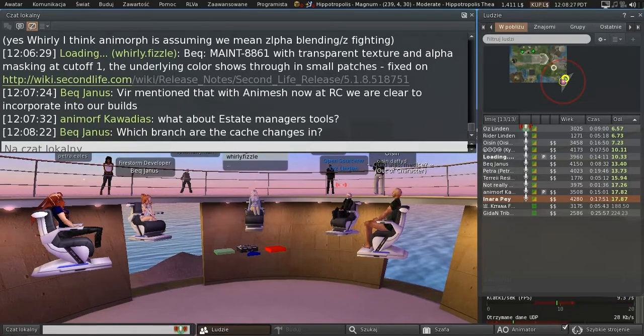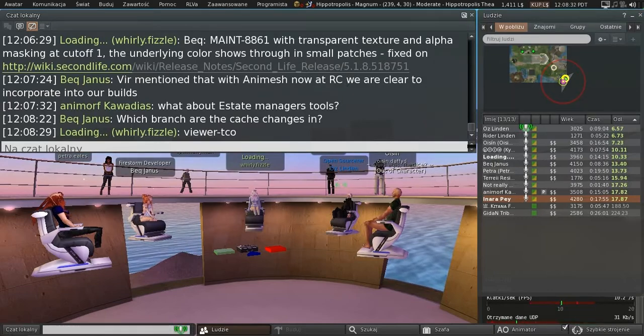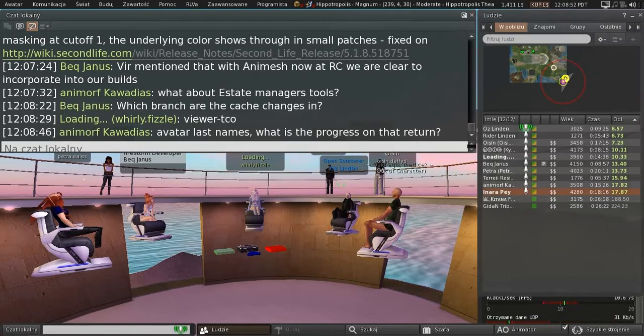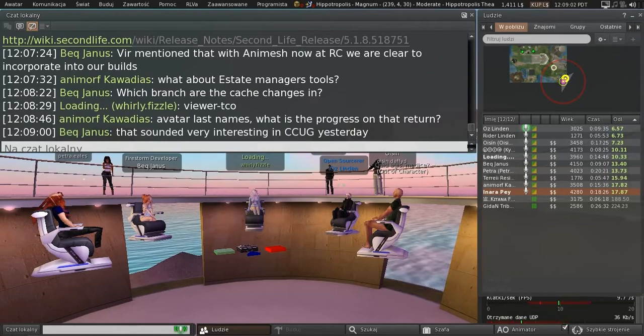The cache changes are in viewer-tco, lindenlab.com/viewer-tco. And as soon as Graham gets the things he needs to do for EEP done, that will be his top priority, and we'll try to get that out as well. That reorganizes everything about the texture cache on the viewer, and some other texture pipeline changes. That should be really good. Yes, I think it will be a significant improvement. It will also let you make your caches bigger than the old one did, at least on the 64-bit builds.